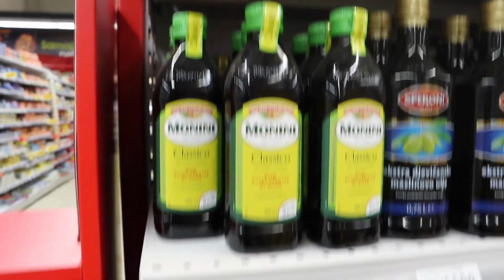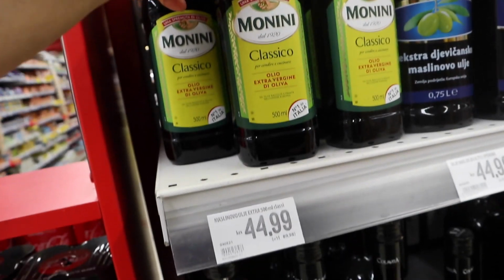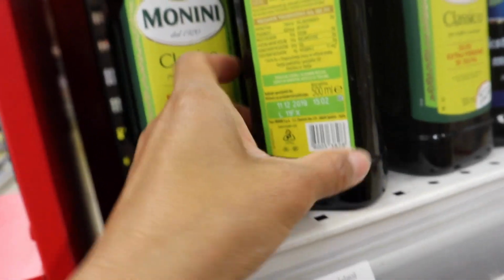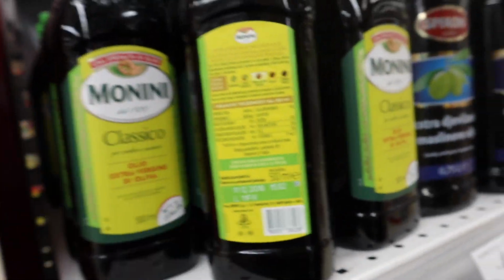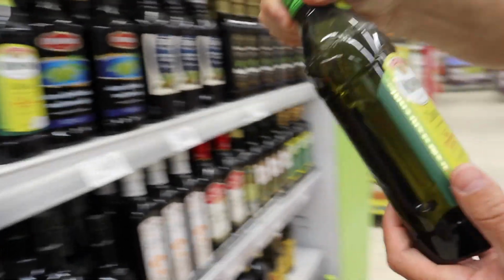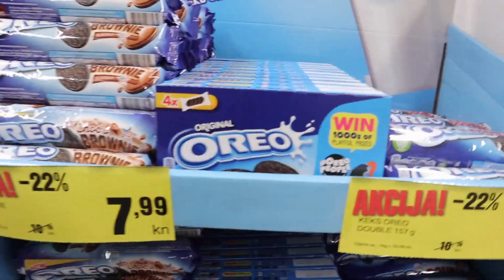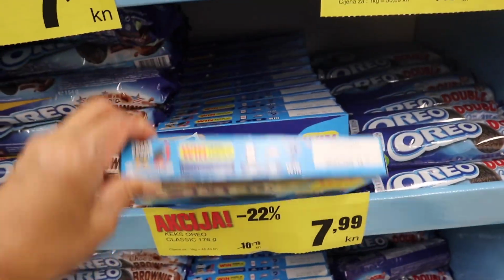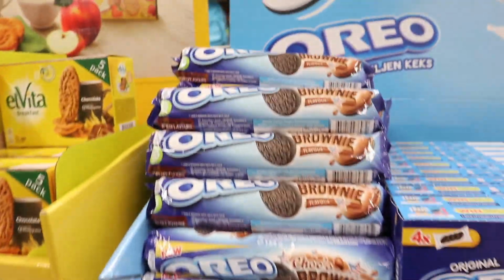The cheapest oil they have is this 500 milliliter, $44.99 kuna. This is the smallest, because I'm not sure if they have olive oil. We're gonna finish that. Yeah. Oreos here, but it's a different kind. $7.99 kuna. What is this language?